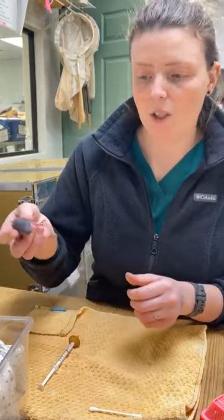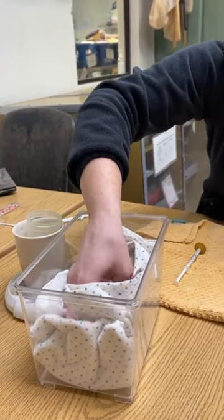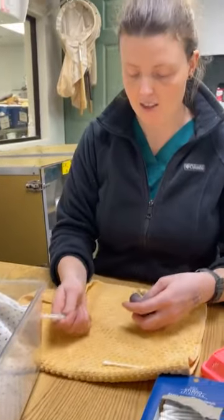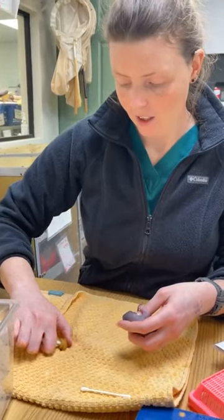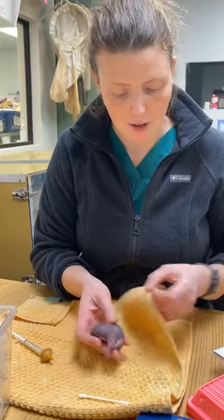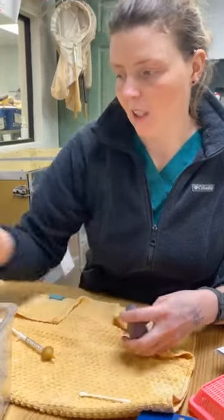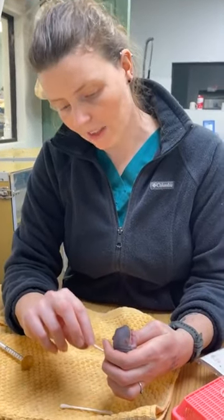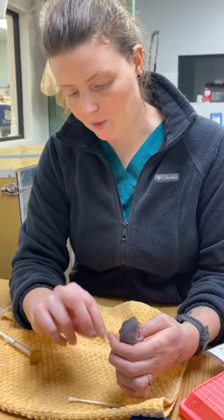We like to keep them warm, so we usually recommend placing a hot water bottle or a rice sock. Some rice put in a sock and microwaved for a bit will act as a temporary heating pad. We can add that next to them, wrapped up in a towel, at the base of the tree where we think the nest is. And mom will actually come down the tree and pick them back up if she's still around. We usually recommend people leave them there for about 6 hours or so, during daylight hours only.